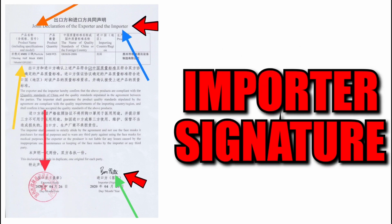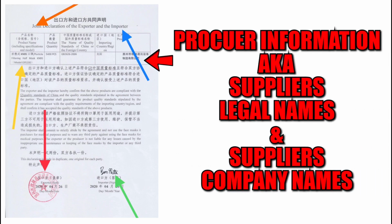Next, you're going to have the importer's name and signature. So this is actually my name on this document with my signature. I had to sign this physical document, fax it back over to them, and then after that they had to have the stamp applied and all the other additional information. The next thing you're going to find here is the actual procurer's name, or your supplier's name. Your supplier has to be an approved vendor by the manufacturer, and it has to be on the joint declaration that both their company information and the person that's procuring that shipment, their name and all that information, is also on this document.